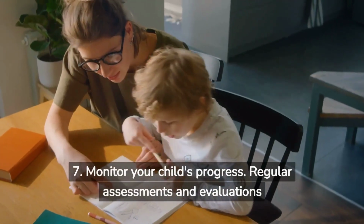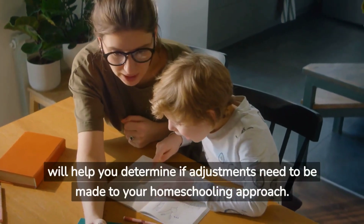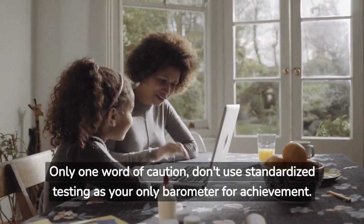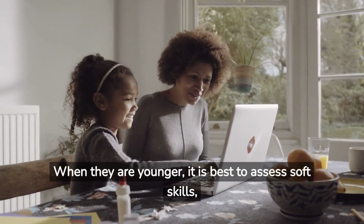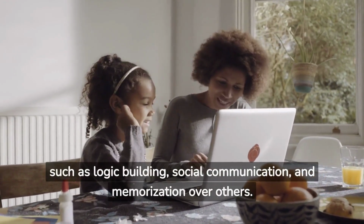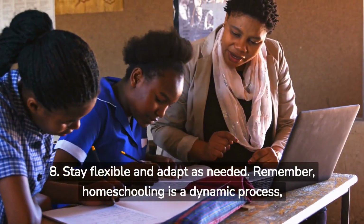7. Monitor your child's progress. Regular assessments and evaluations will help you determine if adjustments need to be made to your homeschooling approach. Only one word of caution: don't use standardized testing as your only barometer for achievement. When they are younger, it is best to assess soft skills, such as logic building, social communication, and memorization over others.